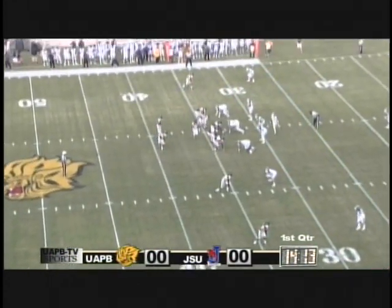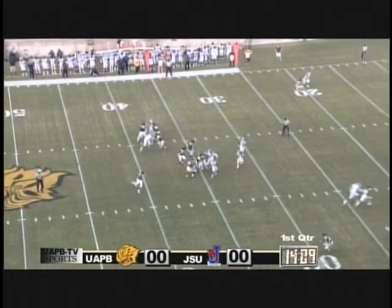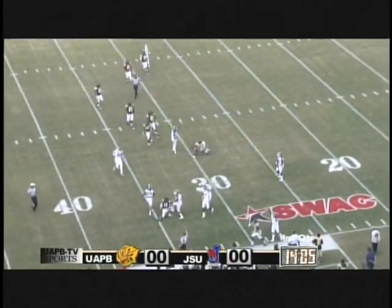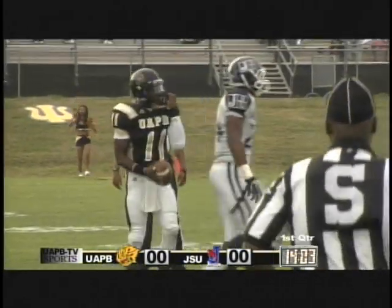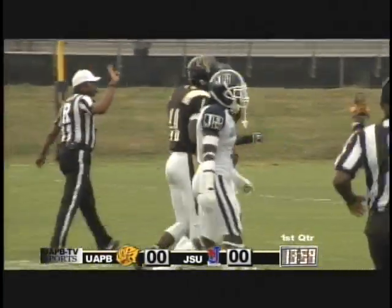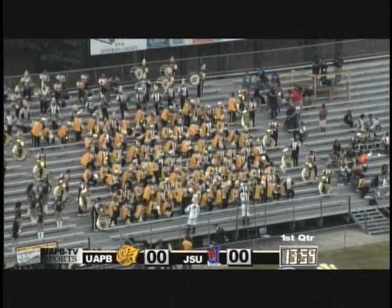3-receiver set, tight end in motion from left to right. Sprint right, Anderson. Pump fake, in trouble, taken down for a sack. Loss of 2 back to the original line of scrimmage at the 35. Tried to get out there to the edge, Carl, and there was nobody open, and a great play by the JSU defender. Yeah, it's by Adrian McCray.